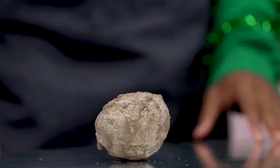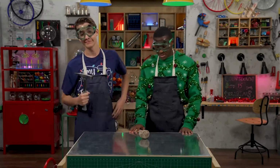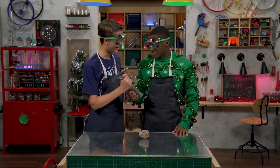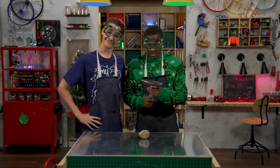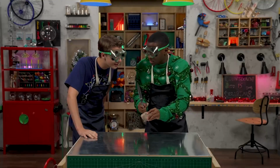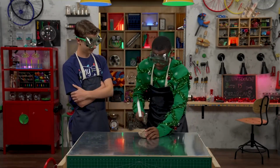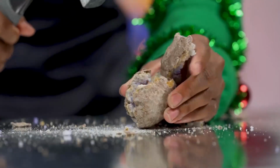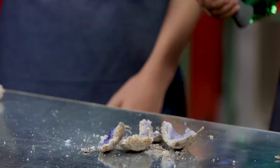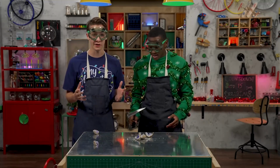Now, the most important thing about this rock isn't what's on the outside, but on the inside. All right, man. So, break it down. How about you break it down? Okay. Is that really the best you can do? Whoa! You know, on the outside it looks like a plain old rock, but it's actually a geode.